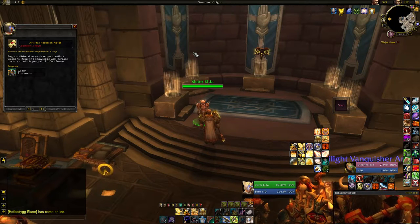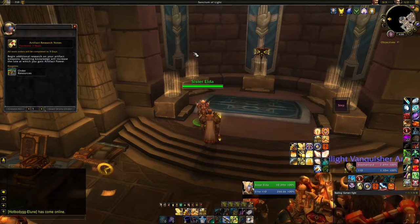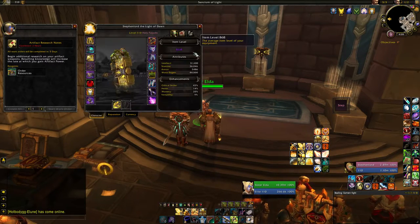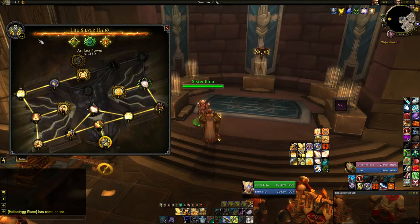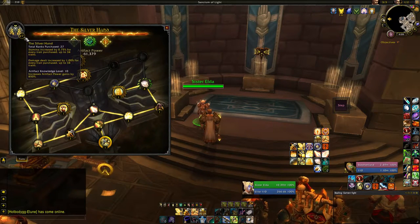So I've been doing this ever since Legion began and I got down to my class hall. Just to give you an idea of what this is, up here in the upper left of my artifact weapon, there's this 27 here. And Silver Hand, total ranks purchased, 27. If you go down to the next white text, it says artifact knowledge level 10. Increase artifact power gains by 850%.